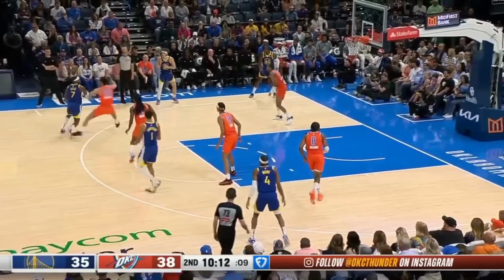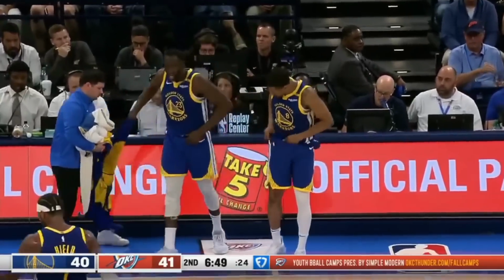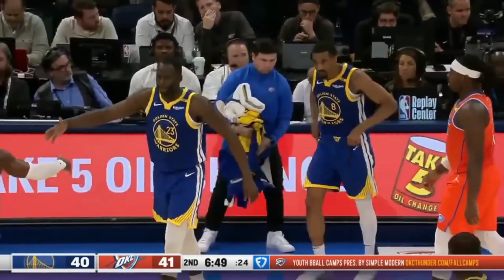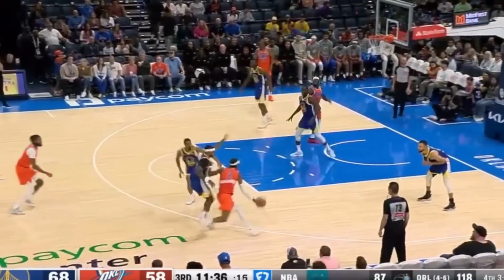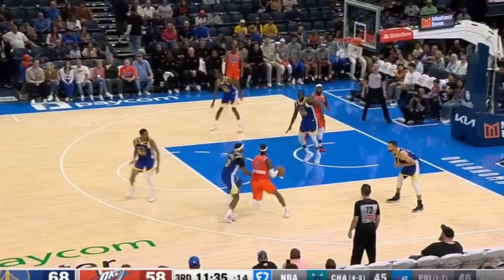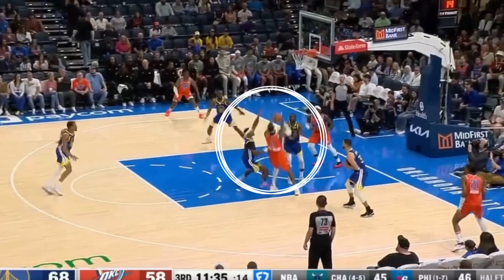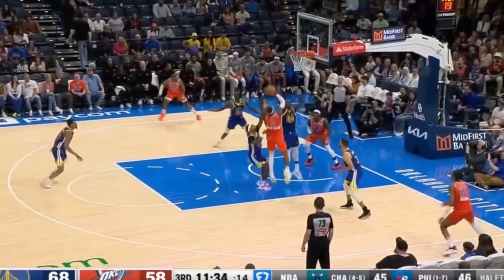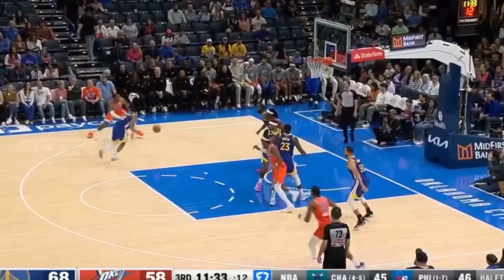And what nobody talks about right now is Draymond Green's defense. He will trash talk, but he will always back it up. Over here, as Shea is driving, Gary Payton stays on his hip so that he gets right at Draymond Green, and that's what they want. And when Shea is in the paint, he has to worry about Draymond and Gary going vertical.